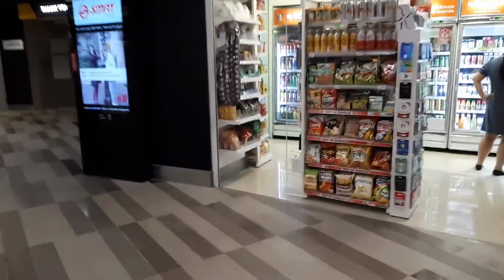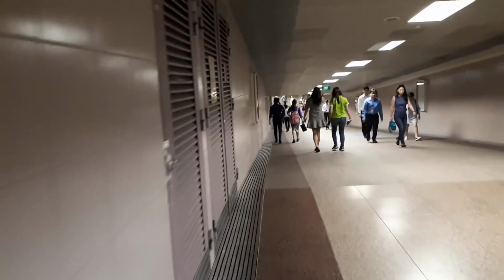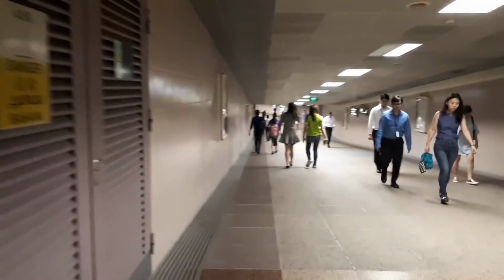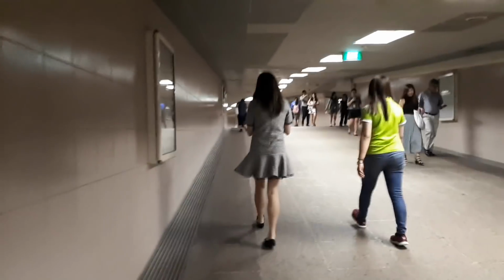and then you turn left again. Before the row of shops, you turn right. There's a passageway in this direction here. Once you reach the end of the passageway, you turn right again, and you keep following this passageway down. Continue walking, following the passageway down again. Keep following it. Don't take any turnings, just keep walking straight.